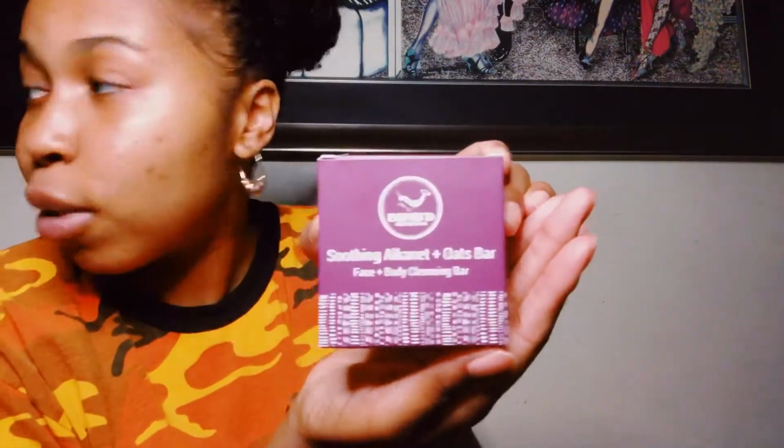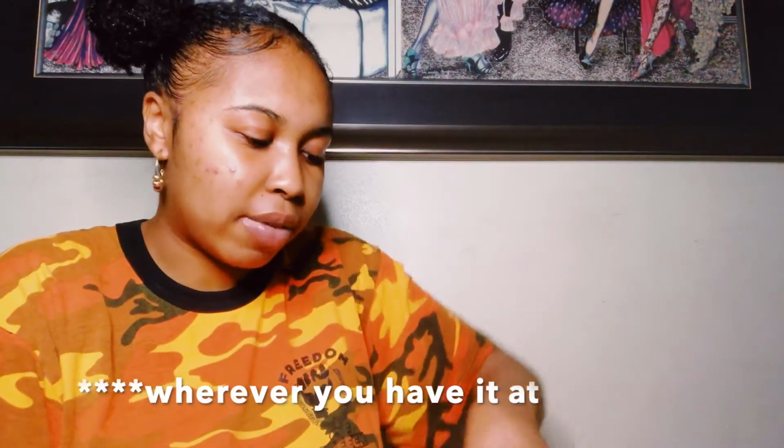First up is the Soothing Alkalinate and Oat Soap Bar. I love this bar. I'm gonna show it to you guys. This is great for people that have eczema like I do. Especially in the summertime, it really acts up. So this is really good. If you have eczema on your arms, back, neck, your hands, whatever, this soap bar is really good for that. And it reduces your redness and the itchiness.